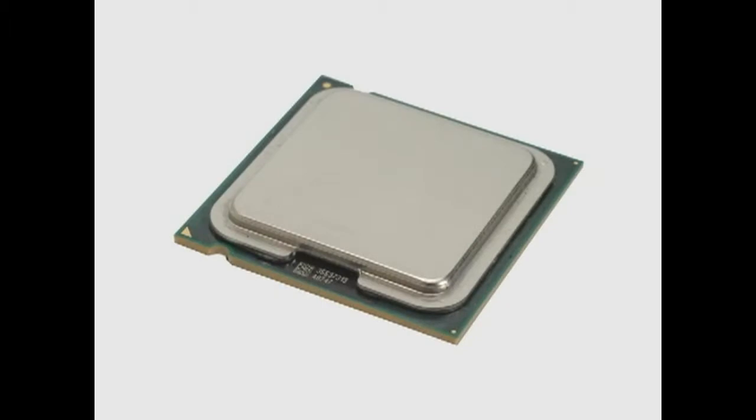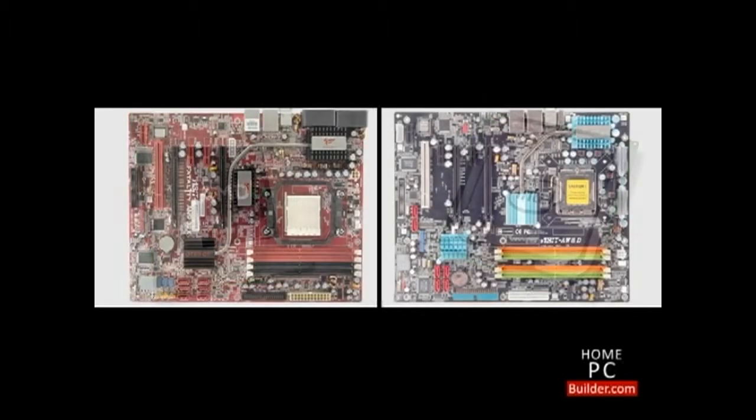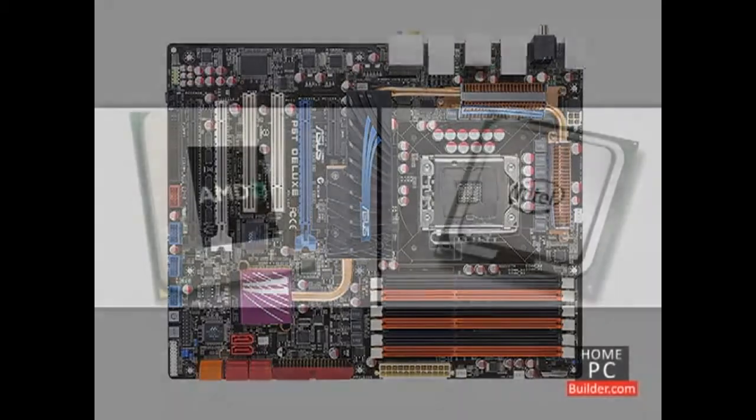The processor, or CPU, is the brains of the computer and does the majority of the PC's work. There are currently two major CPU makers, Intel and AMD. Intel and AMD CPUs require a motherboard made specifically for them. The processor you buy will determine the type of motherboard you need for your system. See the motherboard component lesson coming up next for more on choosing a motherboard.